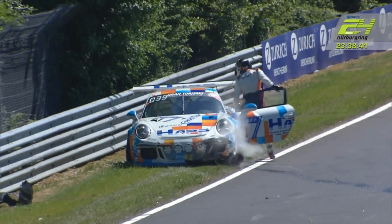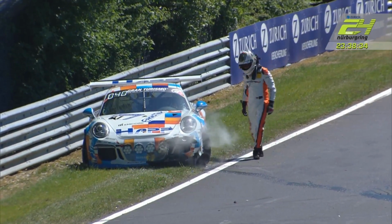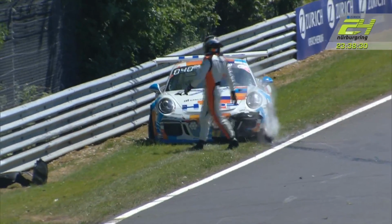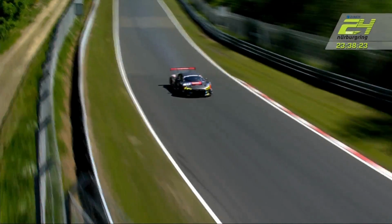Ulrich Berg, Patrick Kaiser, Andreas Skipansky, and also Jean Hertenstein, the driver of which is already clambering out, looking rather resigned to the fact that that car may not go any further. He's spitting out the coolant from the front of the car.